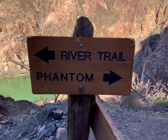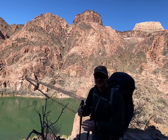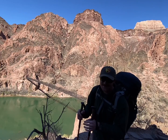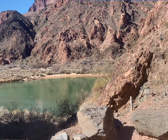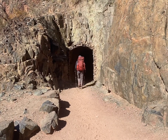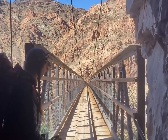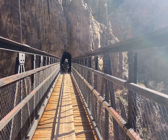So we're almost to the end of our descent. Starting at 6,700, almost to 2,200. We have the Bright Angel suspension bridge right behind me. We just do a short jaunt at the bottom of the canyon on the north side of the river, and then we're to our campsite. We're almost done. It has been a slog. We're almost done. This is pretty great.